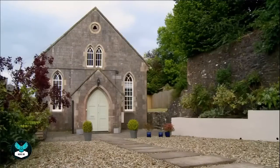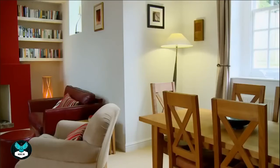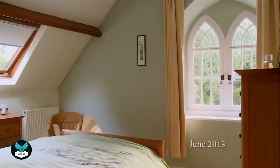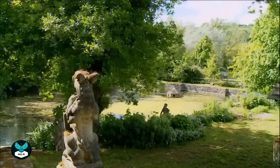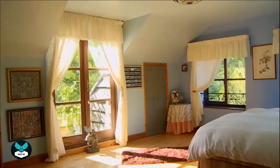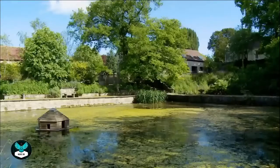Or how about this converted 19th century chapel in Stoke St Michael for some divine intervention? Perfect for those who like the mix of history with contemporary, it has a state-of-the-art kitchen, 4 bedrooms and a guide price of £400,000. And finally, £895,000 is the price ticket attached to over 9.5 acres in the hamlet of Camley that comes complete with a 4-bedroom family home. But it's the land that's the real feature here, boasting paddocks, woodlands and lakes.